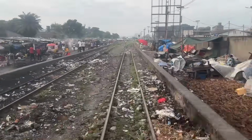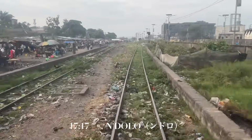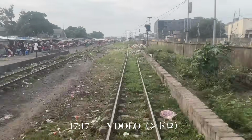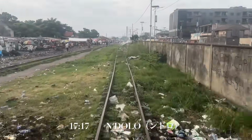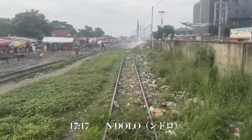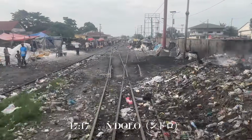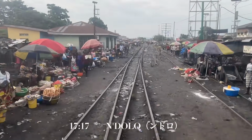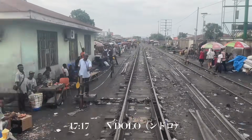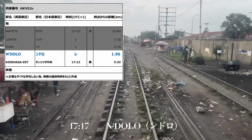As we get closer to Kinshasa Central, more railway infrastructure begins to appear. Sidings, additional tracks, and railway buildings remind us that this is the heart of the network. Despite the challenges faced by the railway over the years, there is a clear determination to improve services, and the arrival of these former Japanese trains represents an important step towards modernising passenger transport.